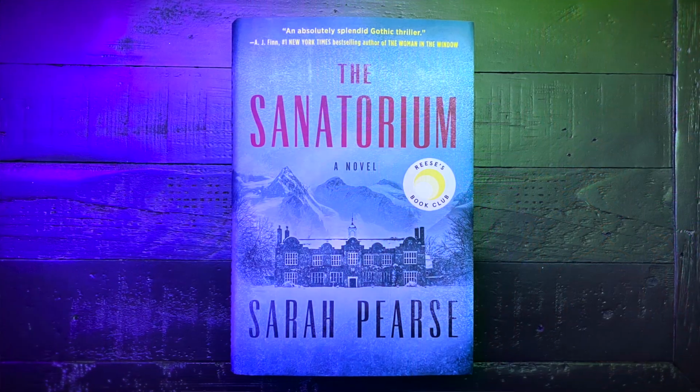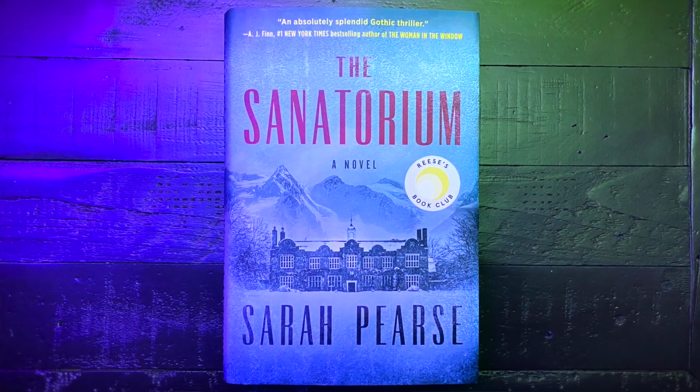And lastly, we have the hardcover book, which is called The Sanatorium. This is by Sarah Pearse, and it was featured in Reese's Book Club, which is really interesting. It says an absolutely splendid gothic thriller. Buzzwords. Oh, cool. We also have a signed bookplate.